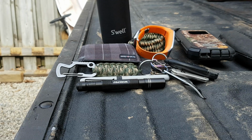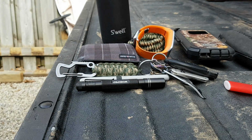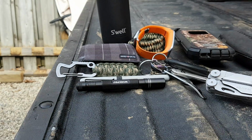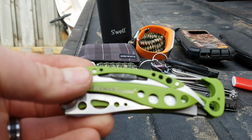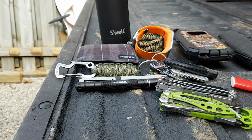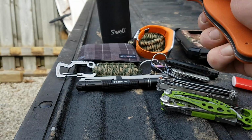Continuing on, fifth jean pocket, the change pocket, whatever. I carry a mini Bic. In that pocket is also my Leatherman. Currently I have the Wave, and I either have my Wave or I have the Leatherman Skeleton. Both great multi-tools. Also in my right pocket is my Gonzo folding knife.